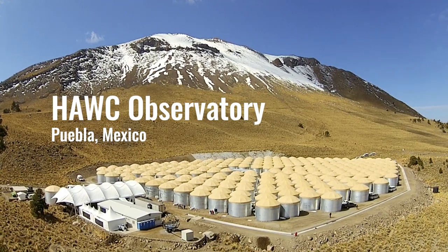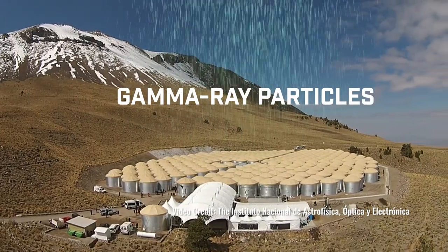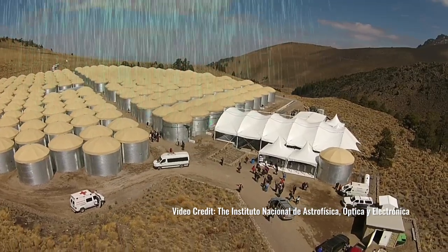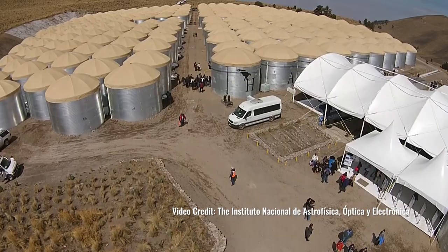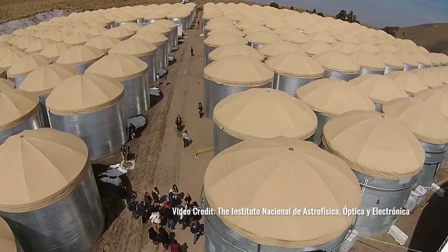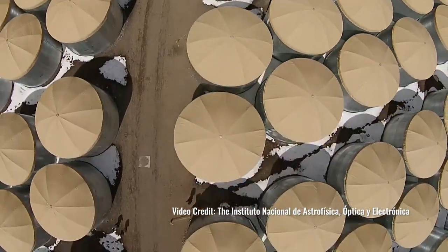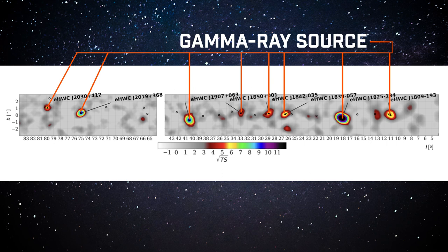So gamma rays, when they hit the Earth's atmosphere, initiate a cascade of particles. It's called an extensive air shower. Some of those particles are charged, such as electrons. And when they reach the Earth, they go through our giant tanks of water. They're moving very, very quickly. They're moving faster than the speed of light in those tanks of water, so they give off Cherenkov radiation. This emits a blue glow, and we detect that light to detect the gamma rays.